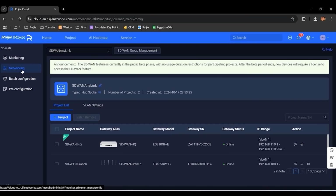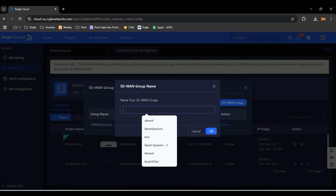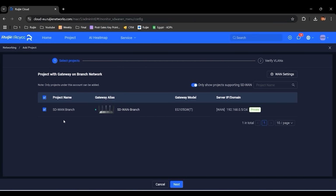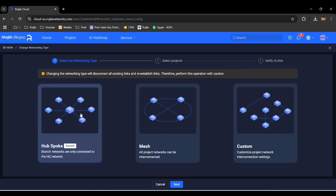Now let's move to the networking icon. Here we can create a new SD-WAN group. Just click here, create, give it a name, and proceed as we did. Or just add more branches by clicking Add Project. But remember, only Ruijie Reyee gateways that support any link feature will appear in this list. If we want to change the topology type at any time, we just click on this icon. We can choose hub spoke or mesh or custom as we need.